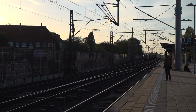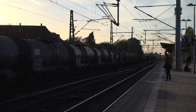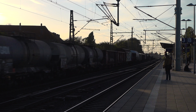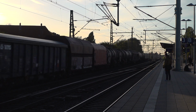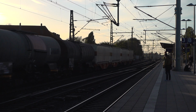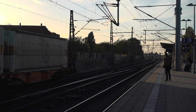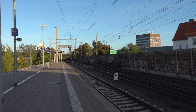193-392 follows with another mixed freight, this time from nearby Sielzer Yard to Sedin, located southwest of Berlin. A different train type here. 152161 heads tanks from probably Stendal to Sielze.